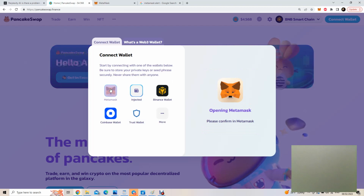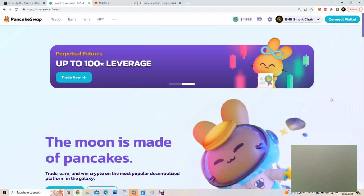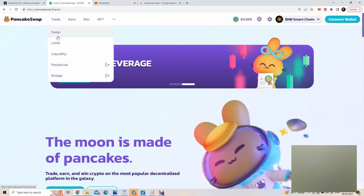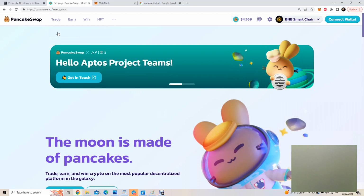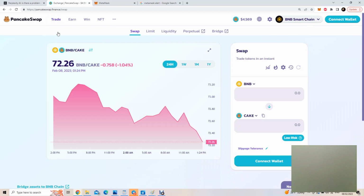It did open. But when I did the trade, I went in here into the swap. Okay. Same story. I tried to do small trades just to test it. Nothing happens because Pancakeswap doesn't prompt me to click to approve the transaction.